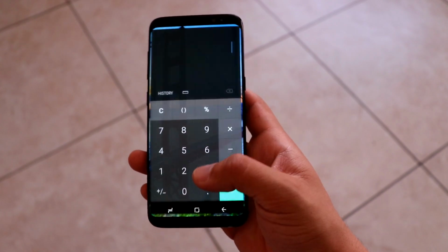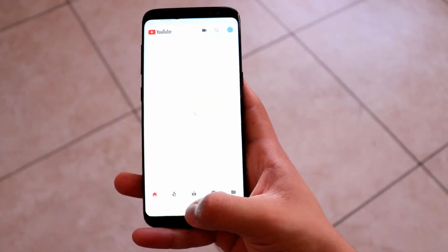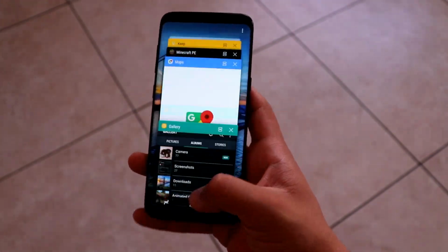So with Edge Panel, you can access apps rather quickly by having shortcuts on the edge of the display. There's tons of add-ons for this, so you can have weather widgets, you can have NFL, you can have Yahoo, you can have calendar, you can have a ton of things. I personally like to keep my screen very minimal, so just having a few apps on the display and being able to access the ones I need by swiping to the right or to the left makes it a lot easier for me, and I really enjoy that.